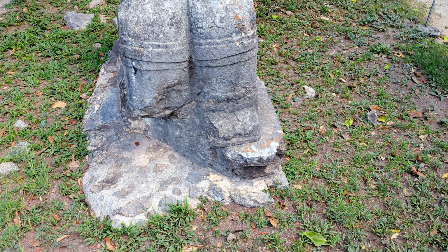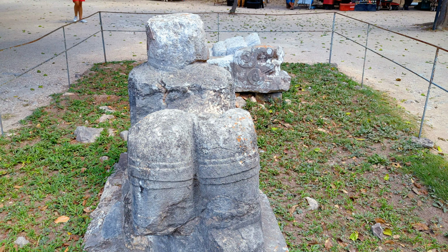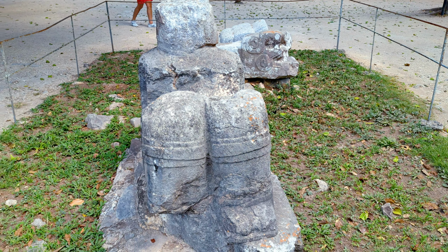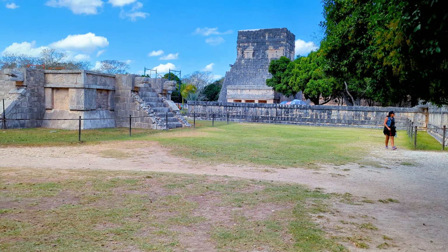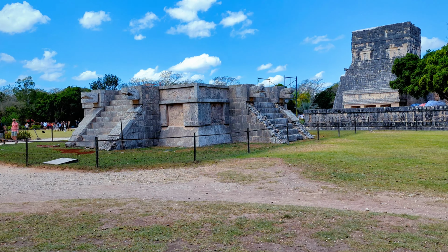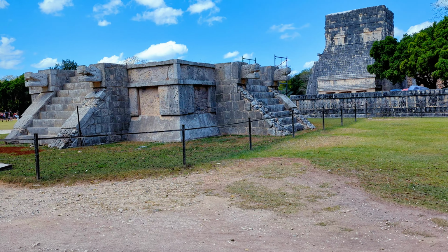Now, Chichen Itza was a huge site at one time. It was a huge city. It had roads, temples, markets, homes, and it was home to about 45,000 people. Today, Chichen Itza is visited by more than 2.7 million people each year. It's a very popular tour for most who are staying in Cancun or the Riviera Maya.